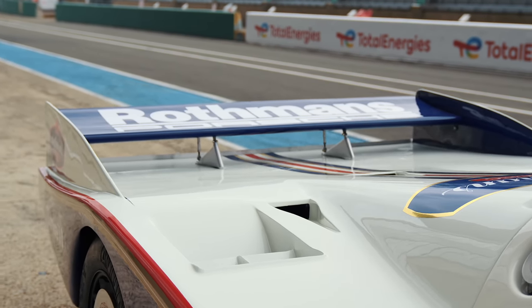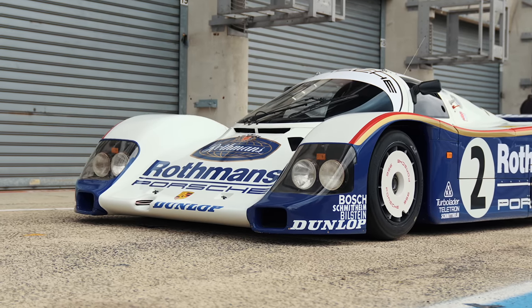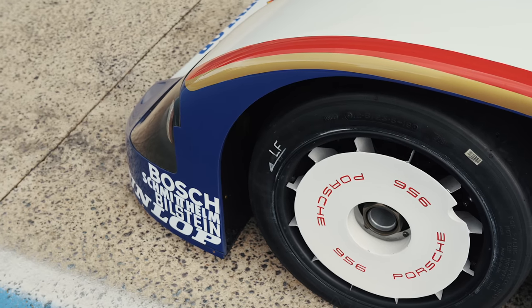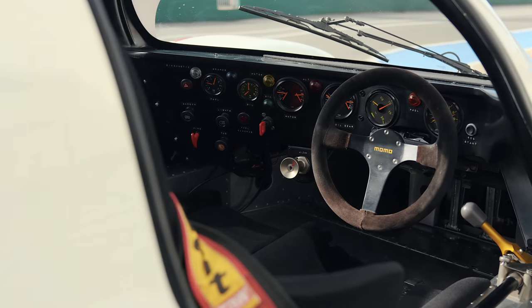In the mid-80s, the Porsche 962 was truly unstoppable. The ground effect aerodynamics that suck this car into the tarmac are what make it so capable in the world's fastest corners. It could regularly achieve speeds of over 200 miles per hour through the Mulsanne kink and into Indianapolis corner at Le Mans.